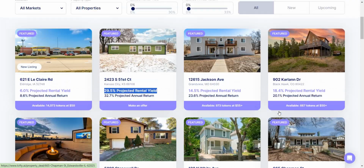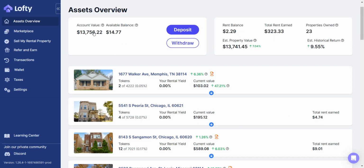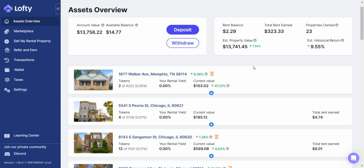Now let's take you guys back to my dashboard, which you guys can see right here. Currently my portfolio is at $13,700, but before I do that, I want to show you guys my last month's update I did before I show you guys my current portfolio update.